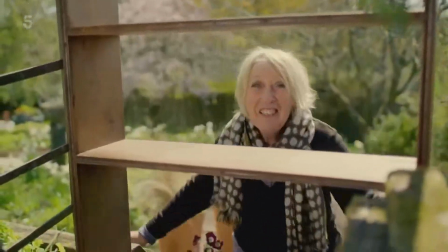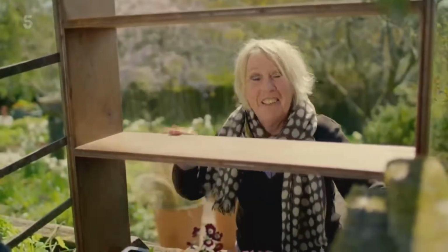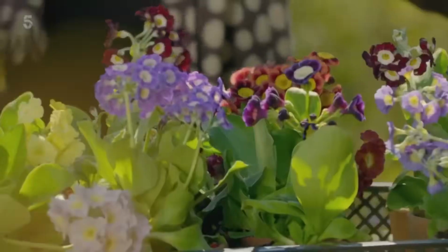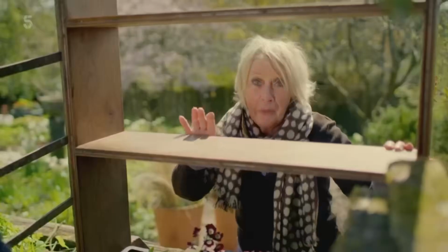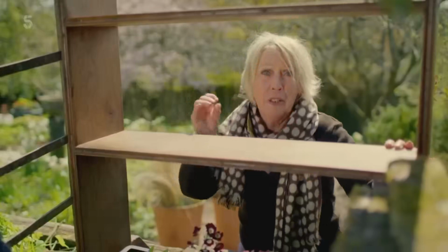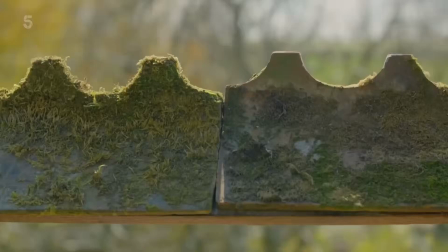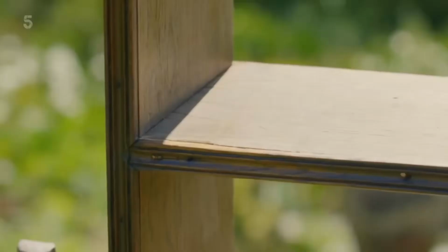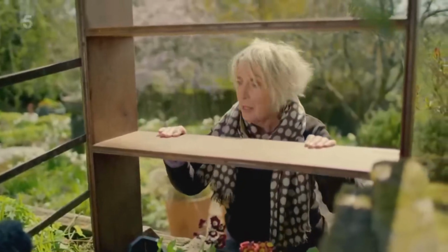Welcome to my auricula theatre. Isn't it lovely? You think it's lovely now, you wait until we put all these auriculas up on these shelves. Now, auricula theatres became the fashion, but you had to be posh, you had to have loads of money, and you'd get the gardeners to construct such a thing. Well, my Neil's made this. I think it's lovely, and it's oak, so it'll be quite happy to live outside.